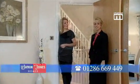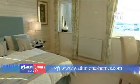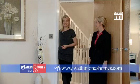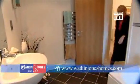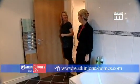How big is this apartment? It's more like a house. It is more like a house. It's 2,700 square feet. For an apartment. For an apartment, yes. Let's see the bathroom. And this is the main bathroom. This is a good size. Yes, it's lovely, isn't it?